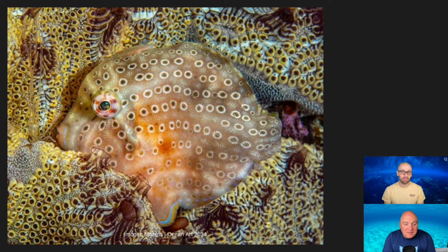And this one has such a camouflage background with the tunicates. I can't read it. I think it says Imogen, and then Manions. Yeah, I'm really sorry, I can't read that better. And this is a leather jacket. But I guess it's an Australian leather jacket because it looks like the ones you get there. But I love this picture.